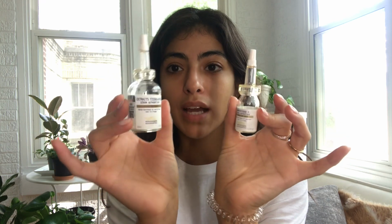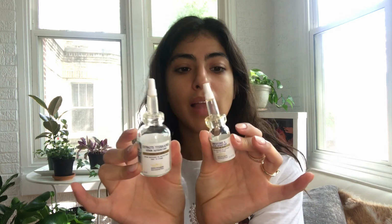So that's done. Let's talk about the hydration serums. I've tried all three. I just don't have the Colostrum bottle with me. I threw that out when I was done using it. So I'll just be talking about all of these together. I have Extraits tissulaire here, Amniotique E, this is the smaller size, this is the bigger size that they sell. And then Colostrum is gone.